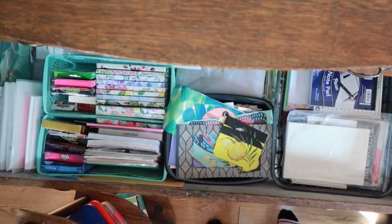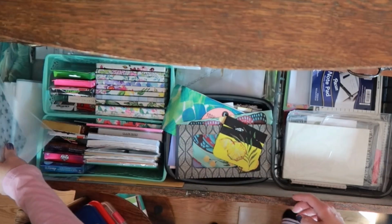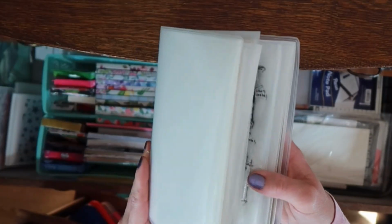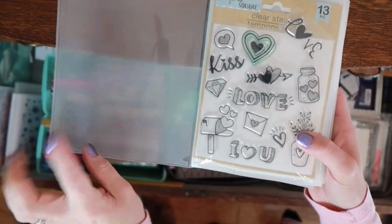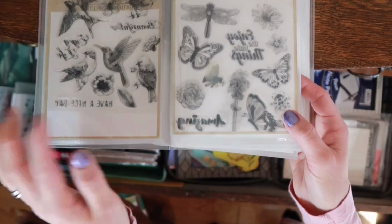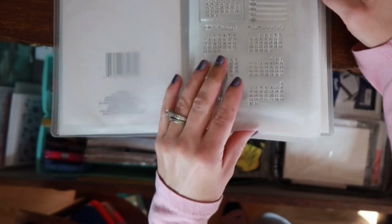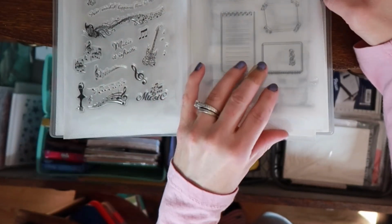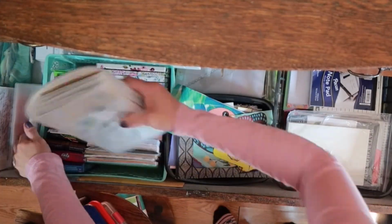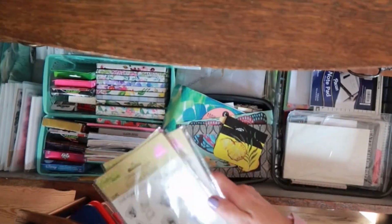All right, so down this side here, these are all of my embossing plates. And I have my stamps in here. Uh-oh, they're upside down. Now this little photo album thing I picked up from Amazon, and it was in a set, and I got it for our Titanic unit study that I did for the kids for school, but it worked perfect for my stamps. So this is where I have put all of my stamps. And then I have more stamps and more embossing.